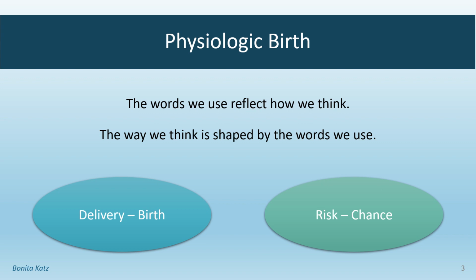Another word to consider is risk. With that one word, we have introduced fear into the birth environment. Saying there is a chance of something, a baby large for gestational age, for instance, is acknowledging a fact. It introduces information that can help a woman in her decision making. Is there any way we can share information without introducing fear? Most of the time, I believe the answer is yes.